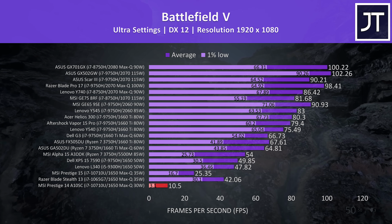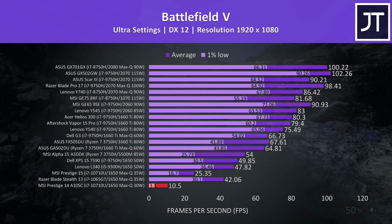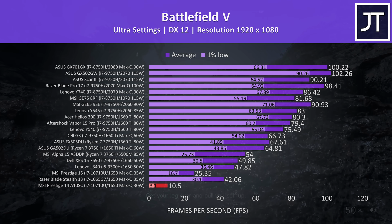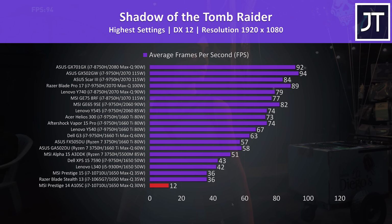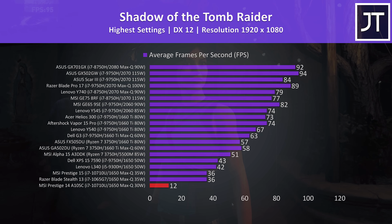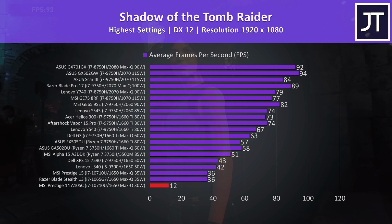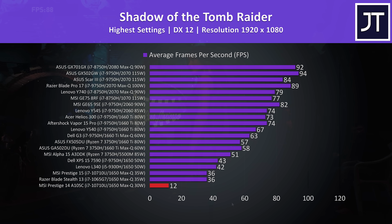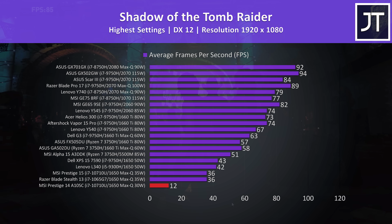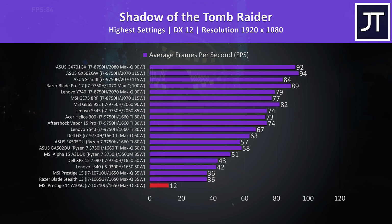The Prestige 15 above it didn't do great in this game either, but it's still coming out more than double the FPS with same specs. These are the results from Shadow of the Tomb Raider with the built-in benchmark at highest settings. Again, the results were extremely poor, and while it may be possible to get playable frame rates at lower settings, the point here is that it's essentially got the same specs as the Prestige 15, which is scoring 3 times higher.